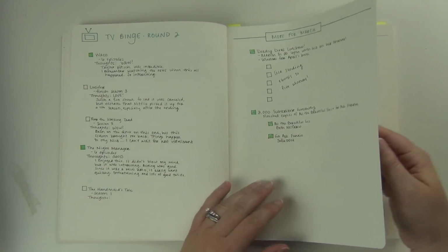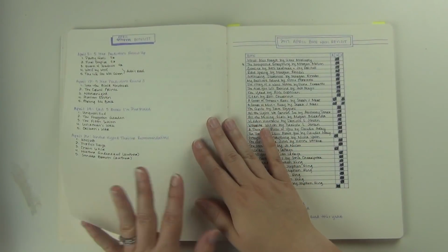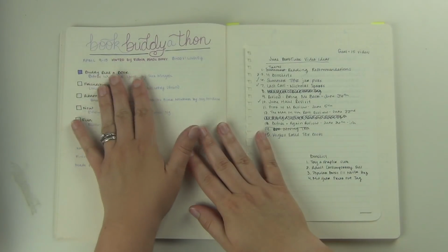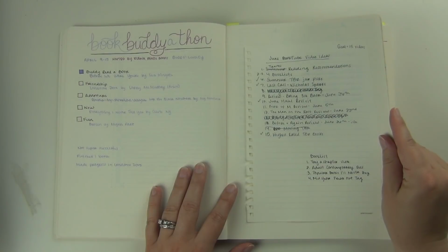This was for a live show that I did with Lisa, just some notes. So April, same type of thing here. And April was a big book haul. And then this was Book Buddy-a-thon. So I have everything for Book Buddy-a-thon here that I participated in as well.